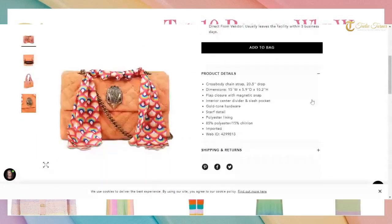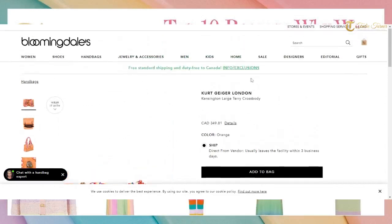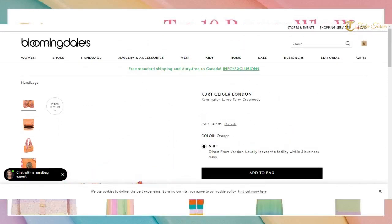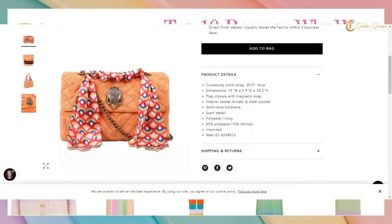Okay, Eric, can you see my screen before I start telling everybody about this unique product? This is from Bloomingdale's and it is the Kurt Geiger Kensington Large Terry crossbody bag. As you can see, it's no ordinary purse. It has some really amazing artistic features, including this scarf here, as well as the bird and the chain. You have all of the details here on the side.